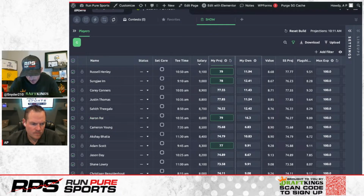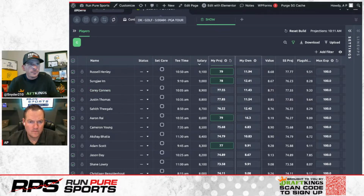He made 21 birdies at the Travelers, so he's showing some good birdie upside. Made 16 birdies last week, so I think he can roll the rock there. I mean, the putter's been heating up the last 4 events. The approach has been there. I think Adam Scott is kind of a sneaky option down here.